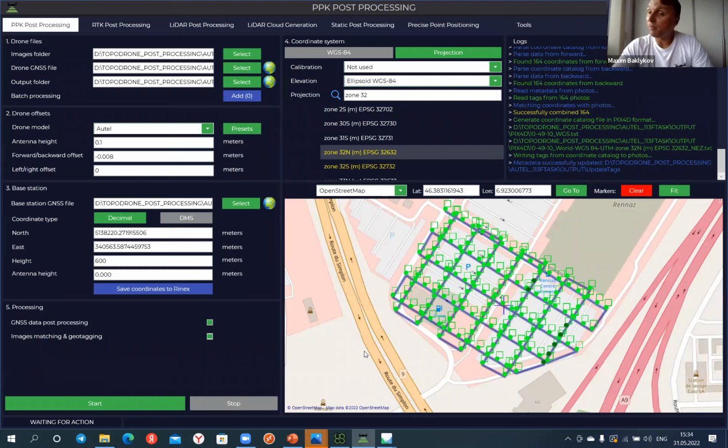Next common problem. For example, you use a base station, and as a base station, you use a cheap solution like UAVLidar RS2. It just has an L1 GNSS receiver inside. And inside of our drones, there is an L1, L2 GNSS receiver, multiband, and so on. In this case, accuracy will depend on the base station, because you have only L1. So it is better for your flights to use an L1, L2 base station as well.